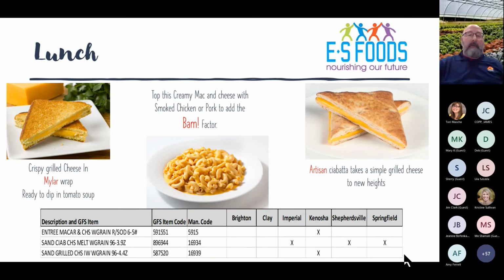For lunch, within the footprint, we have 3 hot items that are going really well. The crispy grilled sandwich, this one is an individually wrapped product in a Mylar wrap, so it can go right into the oven, right into the warmer, holds up very, very well. And then we do a creamy mac and cheese.